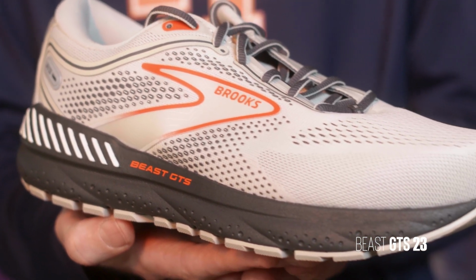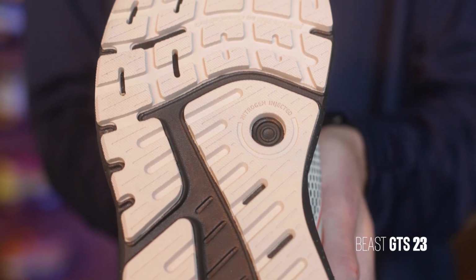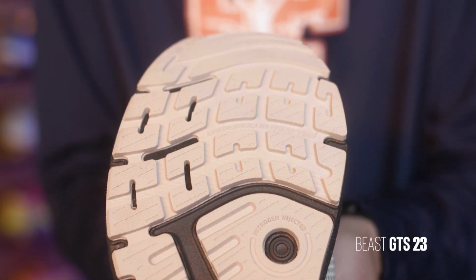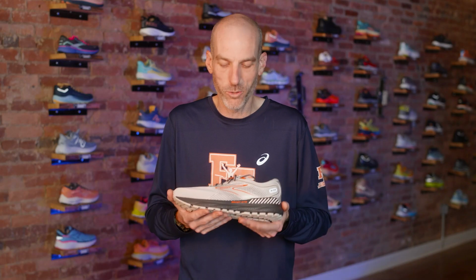Somebody who comes in that needs a shoe for work, a shoe for all day, a shoe for travel, you can get that in the Beast. And quite honestly, I've joked about this for years, and I ran in the Beast when I was a younger man. So I have a lot of experience with the Beast, but I always say it really is a good name for this shoe because it's kind of a beast.